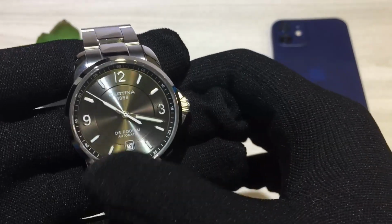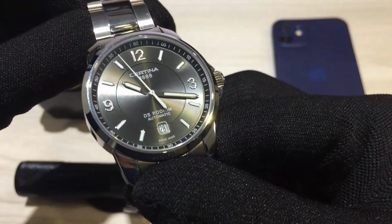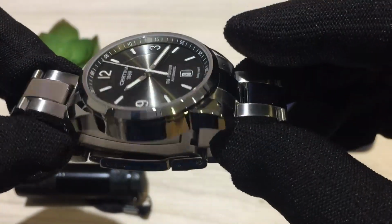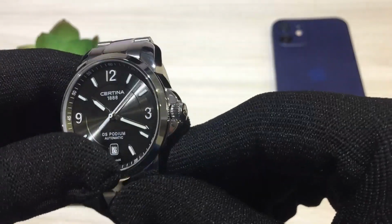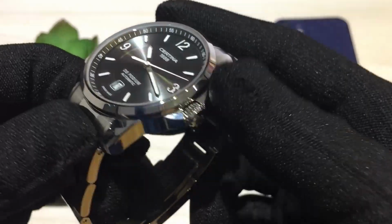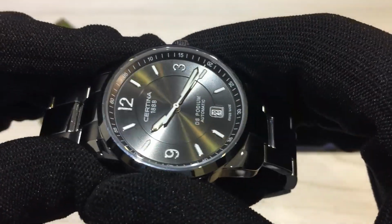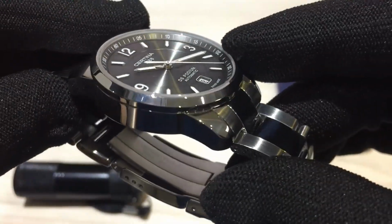So one of my conclusions about the Certina DS Podium Automatic: if you've gone to this point and you've listened to the whole review, I think this is just incredible value for money. For under $300, you're getting a tremendous amount of watch with very minor downsides. I would say it's almost a perfect Swiss-made all-day, everyday watch. It's just so versatile. You've got the incredible movement inside, and all of this for under $300 on Jomar Shop.